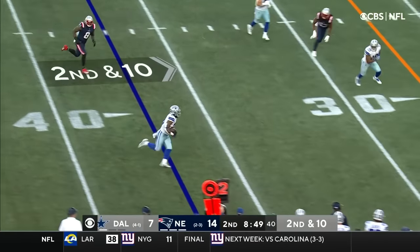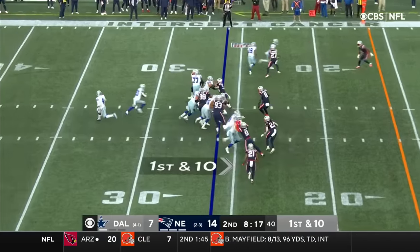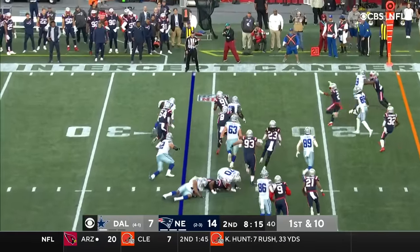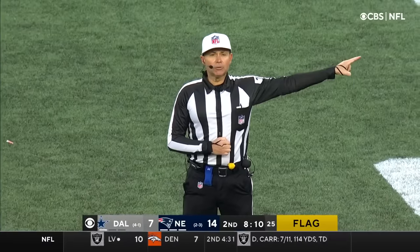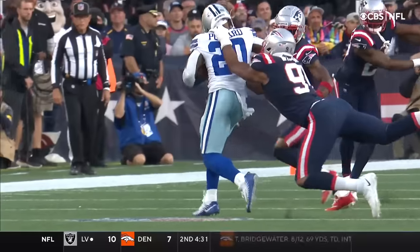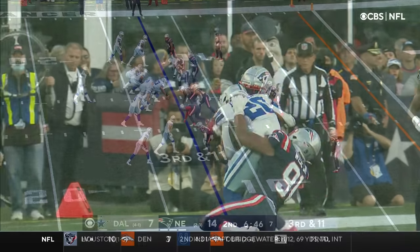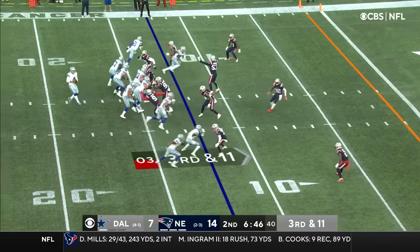Go right back to the screen. Go right back. 11. Another Dallas first. Pollard able to get it outside. Horse collar tackle, number 91. Defense. 91's hand gets outstretched and he grabs right there. You got two on two, all out pressure. You got to get rid of the ball right away, Dak.